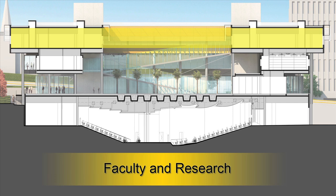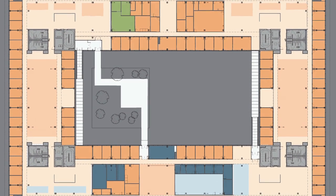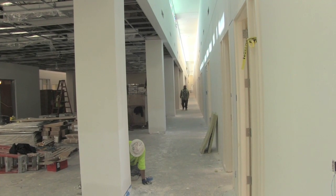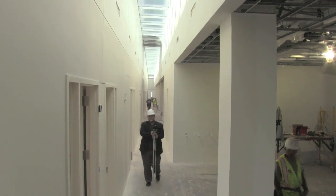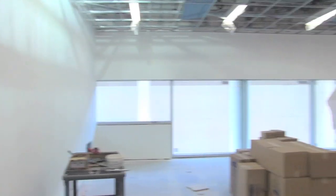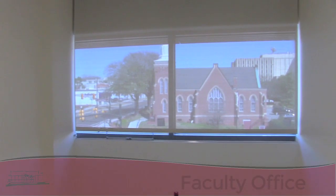The faculty and research level. All Moore School faculty have their offices on the fourth floor, encouraging cross-disciplinary collaboration.